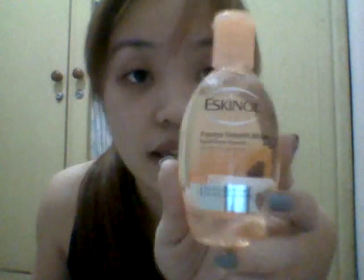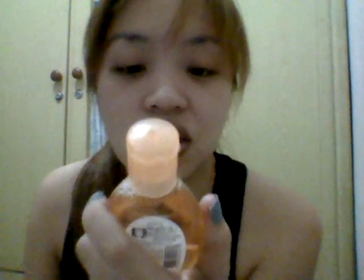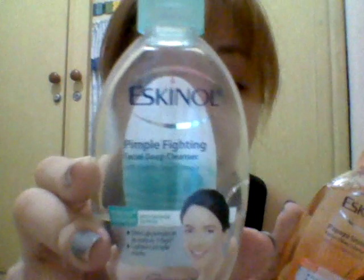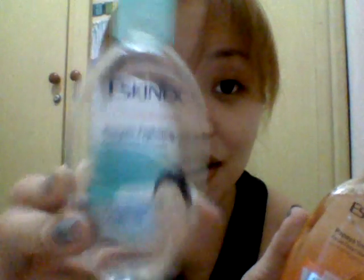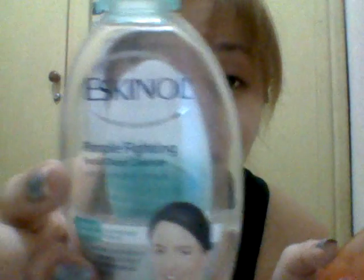Although now, I have pimple breakouts over here. I have one or two pimples, but I still use this Eskinol. I purchased just yesterday this Eskinol Papaya Smooth White Facial Deep Cleanser. Just the same product, just a different kind. This helps renew and smoothen skin, while this helps fight against pimples or bacteria on your face that causes pimples.